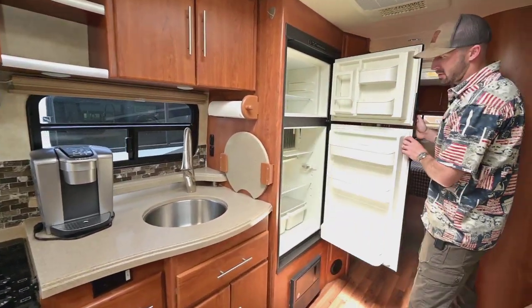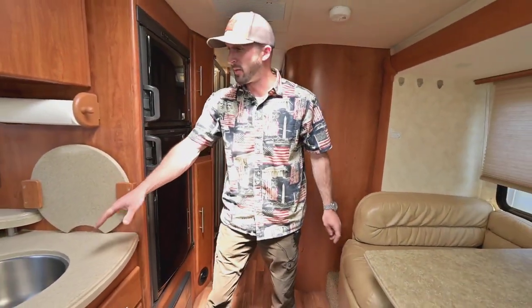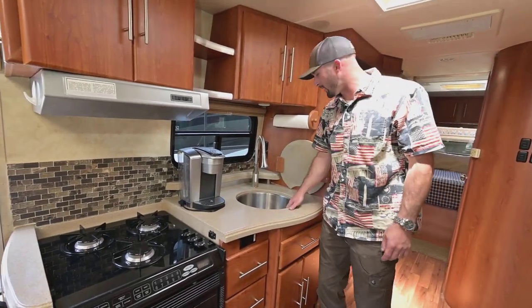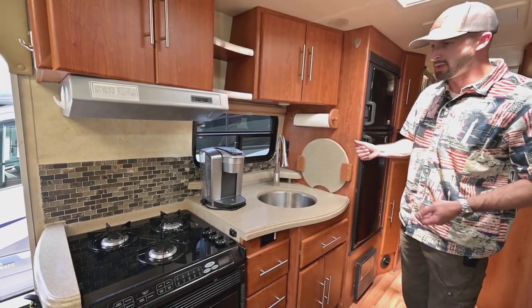8 cubic foot Dometic two-way fridge. It's gas and electric. You have the farm style sink, or I don't know if it's called farm style because it's round, but single bin sink. I think that's the way to go. I'm not a huge fan of double bins. I think that's more functional, but that's just me.